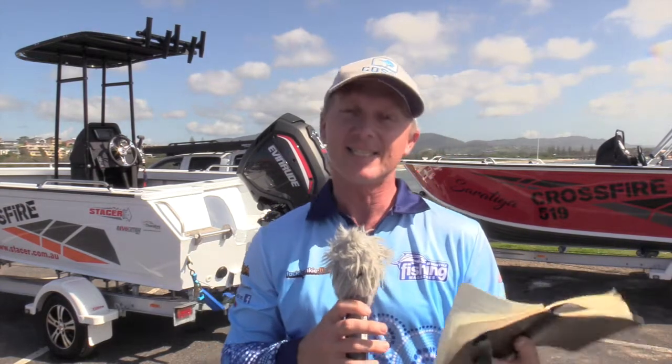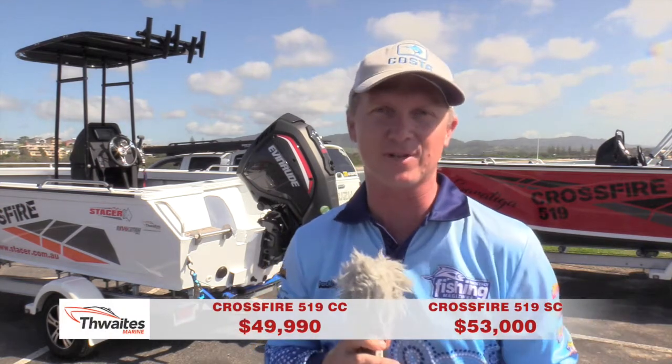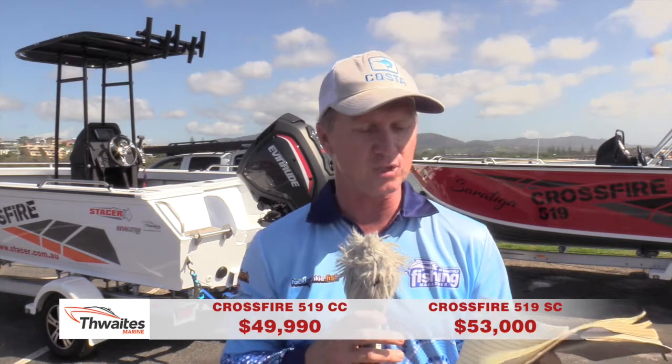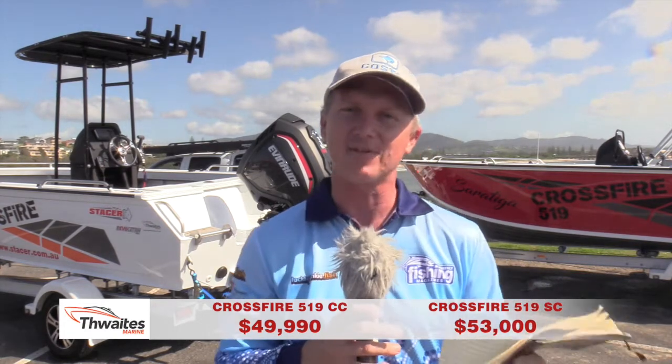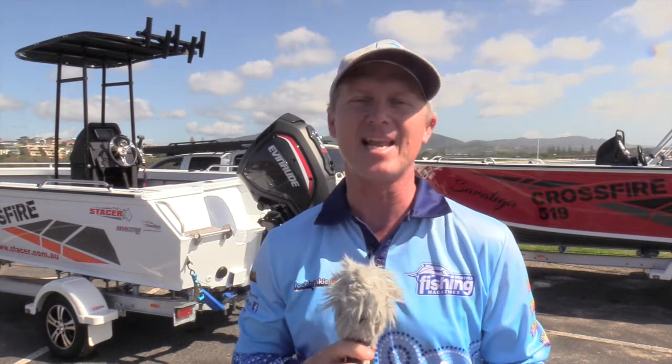If you thought, talking about package prices for these boats, as tested this morning, that centre console comes in at just under $50,000 with everything that's on it, whereas the side console just over $50,000 at $53,000. And after that, it's up to you what options you put on to make it your ideal Stacer and Evinrude package.